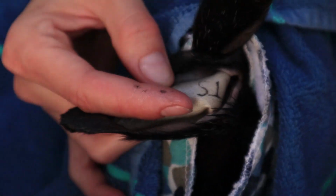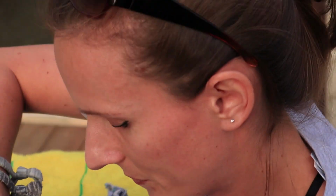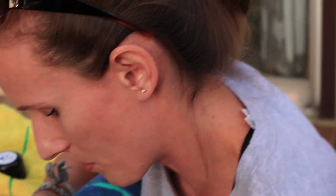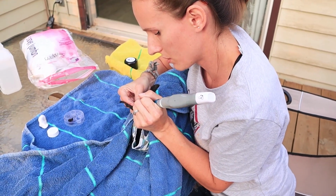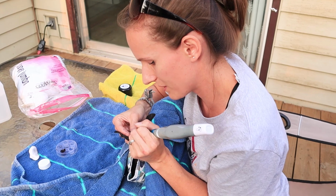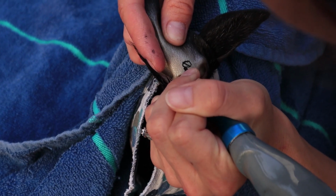Ooh, sorry, girl. To them, I think it feels like almost an insect bite, probably, so it's probably more bothersome than it is painful. Probably just really annoying, because it's the vibration and stuff like that, they don't like that. This is 0.